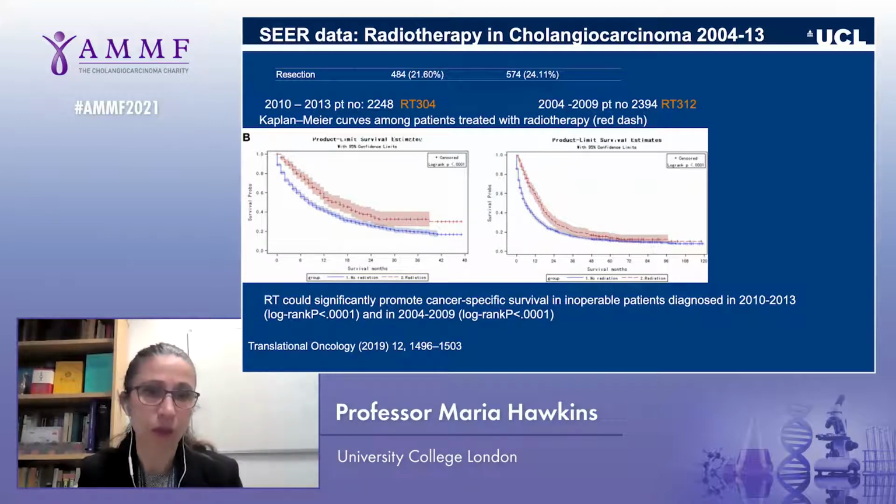And on the left-hand side of the graph, you can see we've got more recent patients between 2010 and 2013. Again, more than 2,000 patients, out of which about 300 received radiotherapy and similar numbers of patients were operated on. But what's interesting to note is that after 1 or 2 years, there is this tail of about 30% survival probability in patients who received radiation. And this appears to be higher in the more recent patients compared to patients from the early 2000s. And perhaps this is a reflection of the improvements in radiation technology I've discussed earlier, but it also gives an indication that there is a group of patients who perhaps would benefit from local treatment with radiation.